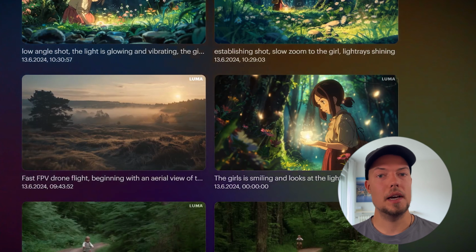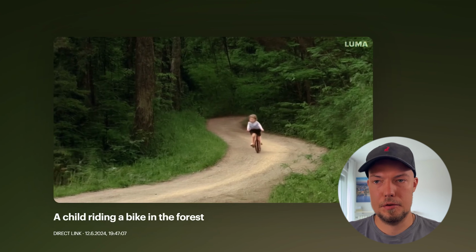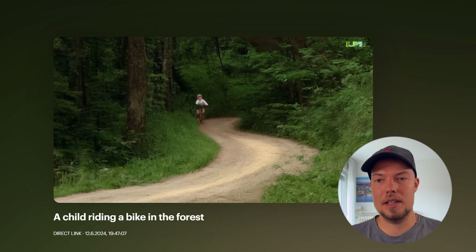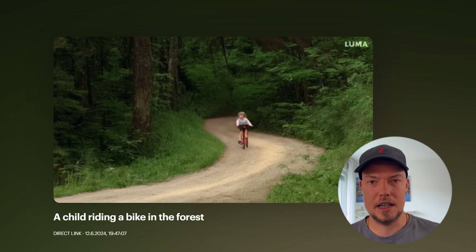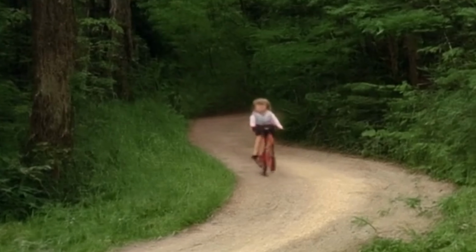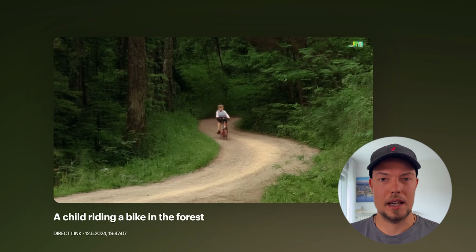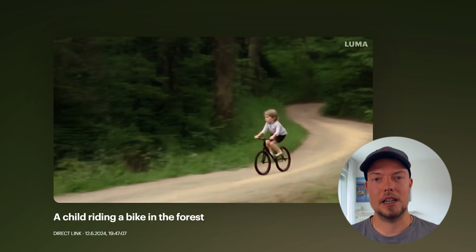When testing it out myself, I first started with a very basic prompt because I wanted to first try out how a prompt would work when you don't use any image, or just prompt it in LumaAI basically. So I went ahead and tried to prompt it like a child riding a bike in the forest. And we actually see the results. I think the forest works great, but as soon as we look at the child, we obviously see the flaws that we have right now in the image generator in Luma. We see that the bike is kind of disappearing, the legs are also not working that well, and it's not blending that nicely. So we basically see that we have some huge character issues at the moment. So this is for sure something to know, that it's not working that well at the moment.